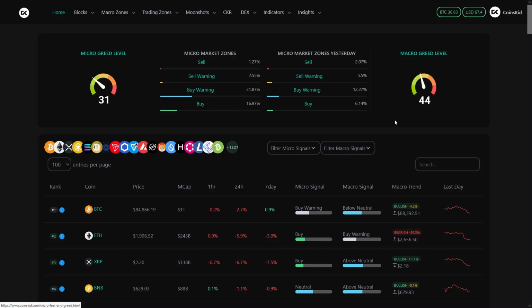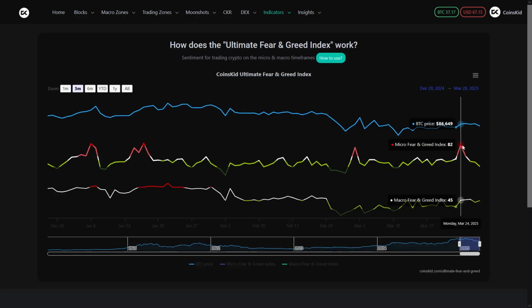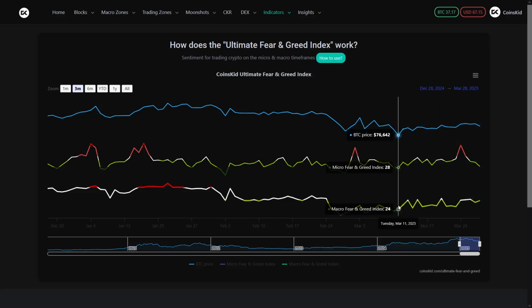So a few days ago, if we take a look at the micro greed level, you can clearly see we had that spike up where we went red, and pretty much since then we've been rolling over and coming back, and everyone's getting really fearful. But if we flip green again on the micro and we flip green on the macro, it's going to be a perfect entry point in my opinion.